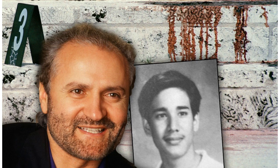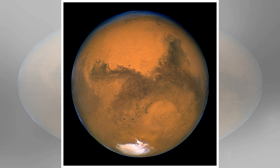Moreover, current instruments are relatively large and heavy with high energy requirements. This makes them unsuitable for missions to Europa and Enceladus, moons of Jupiter and Saturn, which, along with Mars, are the primary targets in the search for life in our solar system.